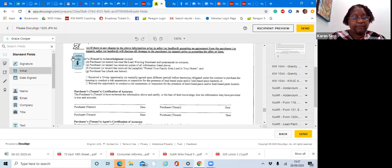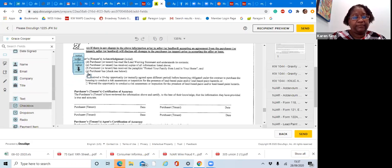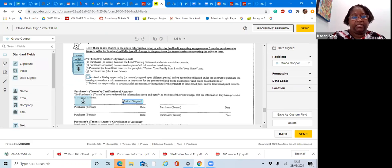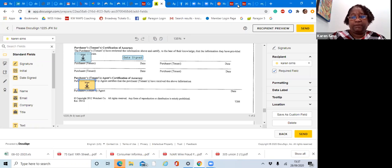Now with Dotloop, it doesn't let you override each one. These give the 10-day opportunity. You do the checkbox right here, and you put the checkbox so that they can check it. And then for her name, signature, and date. In Dotloop, the date comes up when you put it there. DocuSign, it doesn't. You have to make sure you put the date. Then my signature and my date.